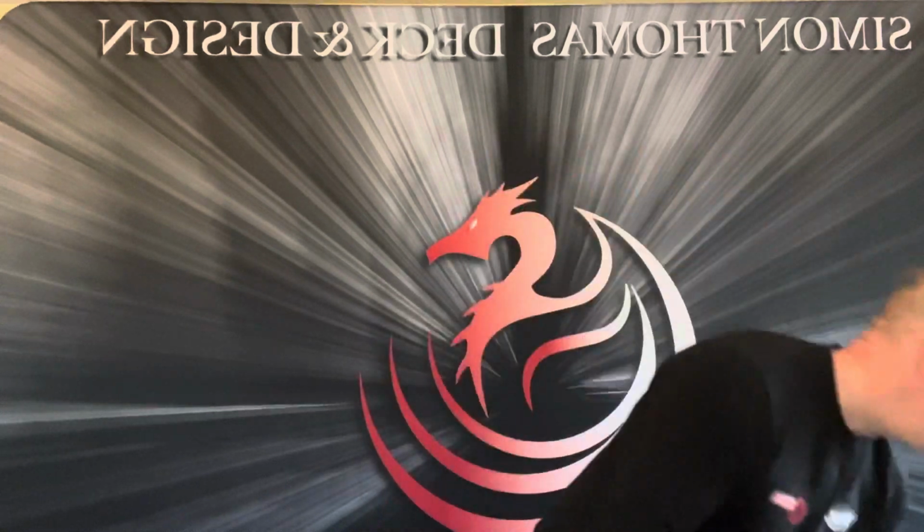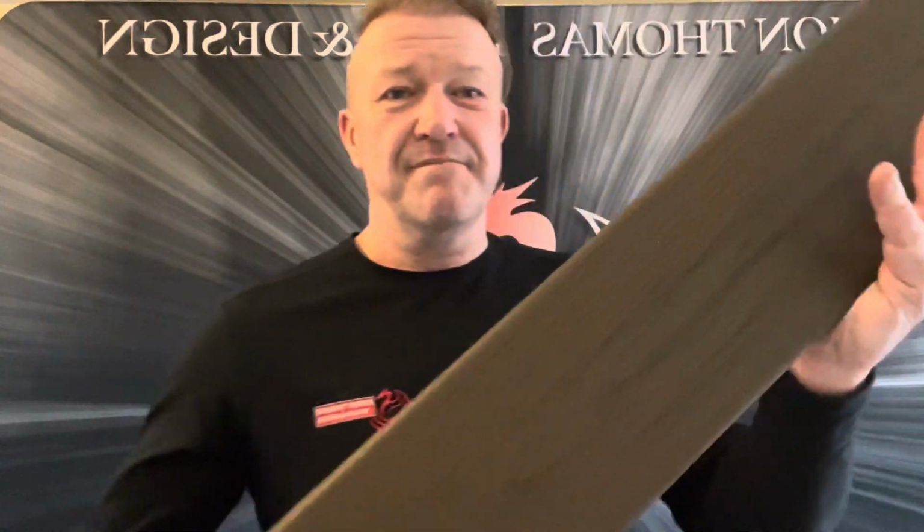Okay, so I'm a Transcend man. This is Trex Transcend, and this is Spiced Rum. Straight away you can see a difference in the shell. Beautiful, solid board. All these intricate designs, all these curves I put through decks, this is what I use. If you wanted that done in Enhance, you couldn't.